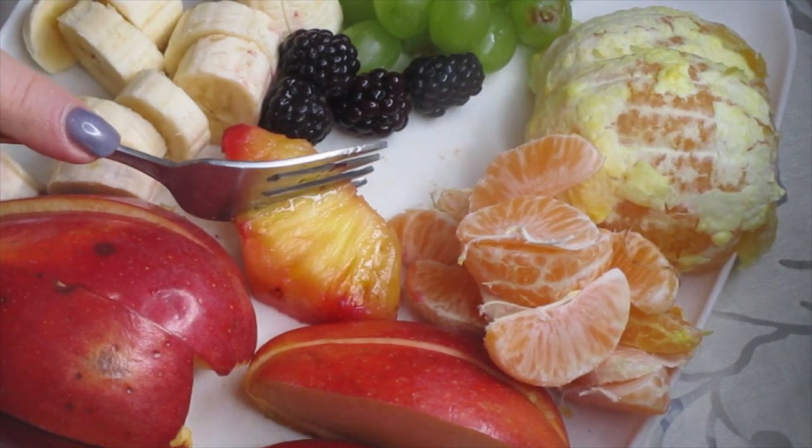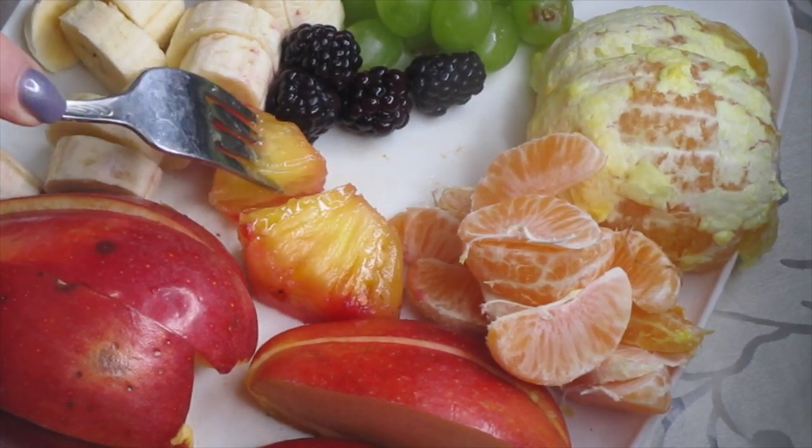I'm gonna try and slice this pineapple. Okay, it's like pineapple strawberry because it bled onto it, but. See how sour the pineapple is. Better than the grapes.